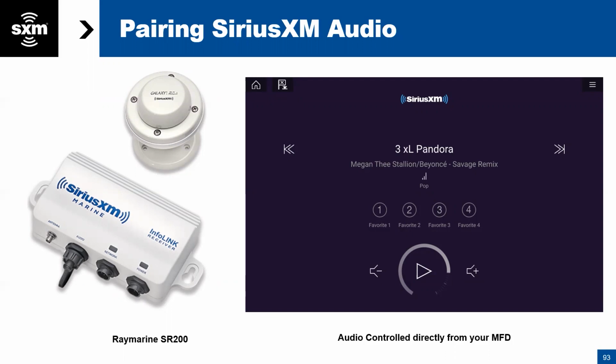This cable runs out of this box and right to the aux in on your stereo, and you can change your SiriusXM channels right from your plotting screen. That's a screenshot of an Axiom plotter there, and you can change your channels right there on screen. You don't even need a stereo head. All you need is an amplifier and speakers, and you can put the audio right into the amp and do everything right from your MFD. So it's a relatively simple setup.